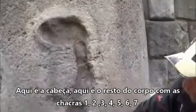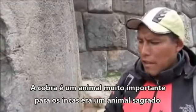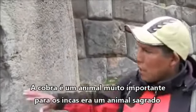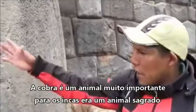Seven chakras. And the snake for the Incas symbolizes the intelligence. That's the most important animal. The snake represented the underworld, Ukhu Pacha. The snake is the most important animal for the Incas, they considered it a totem, the sacred animal.